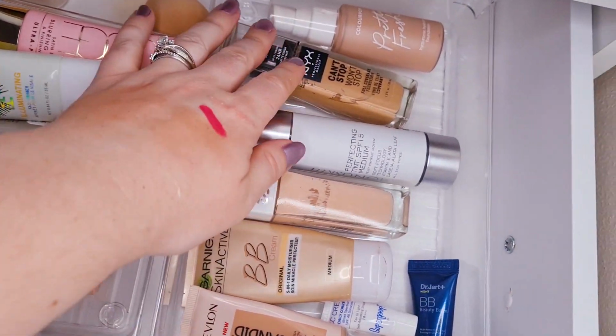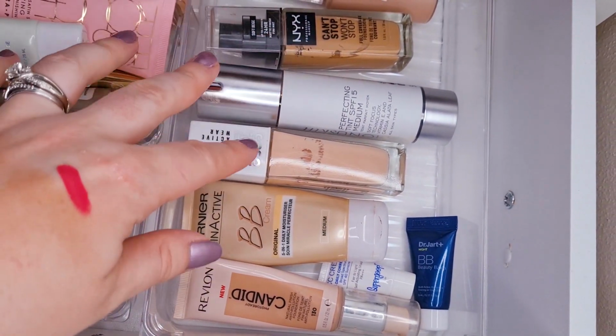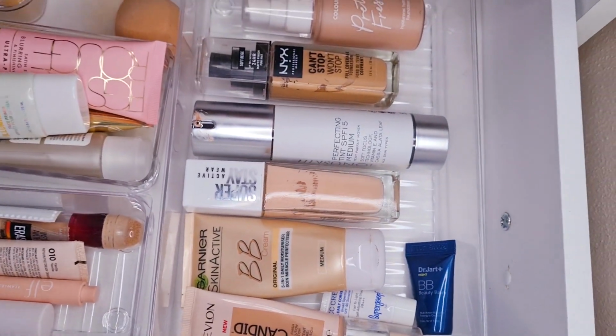Okay, foundation-wise, this is a little bit tricky one because I don't have a lot of choice because this one is just too dark for me to wear right now. I could use it, but honestly, it just wouldn't look that great.